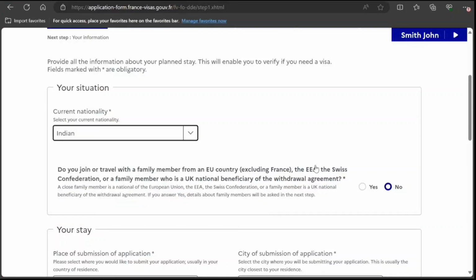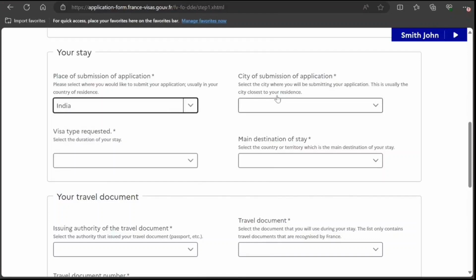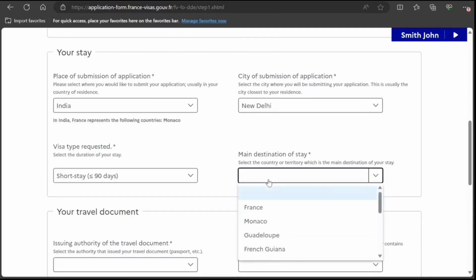So I select nationality. Now family member question, again I select no. Your stay, where you're going to submit the application. I assume you are an Indian national living in India, so I select India, where you will submit. You have so many options, so I select New Delhi. Visa type, I select short stay. Main destination, this is very important.